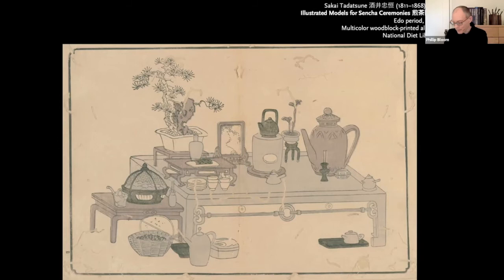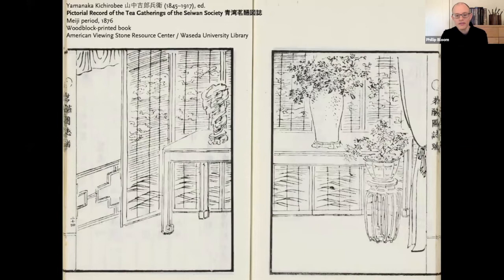Rather interestingly, there were also Chinese diplomats and merchants who participated in these gatherings and who contributed to the books that recorded them. So bonsai or container gardens were displayed in a variety of different ways in these gatherings. Sometimes they would be displayed in a kind of Chinese way on top of a table or on top of a stand like you see here.